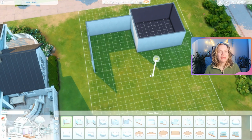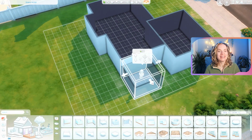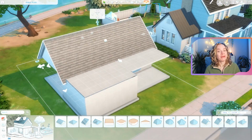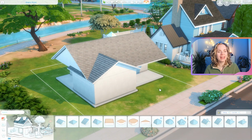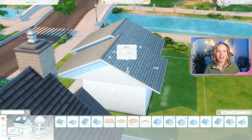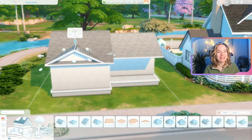So for today's video, I'm working on a little home on this 20 by 15 lot in Willow Creek. And I turned it into a little one-story house, which to my understanding is a bungalow, which is why I'm calling it a bungalow. But it's always weird with bungalows. I feel like different people have different definitions of what a bungalow is, which is very confusing. But to me, a bungalow is basically just a one-story house. So that is what this is.